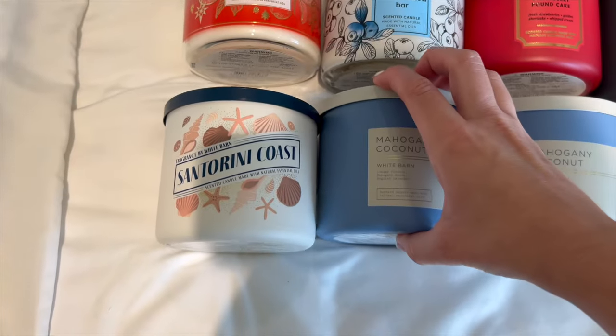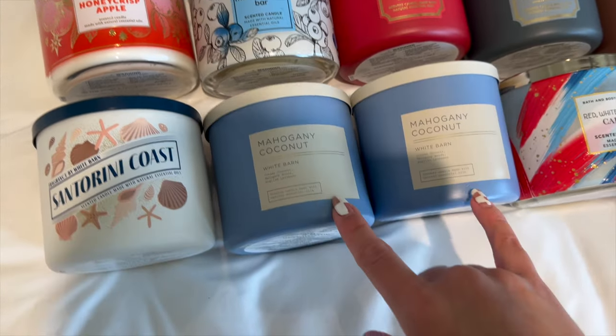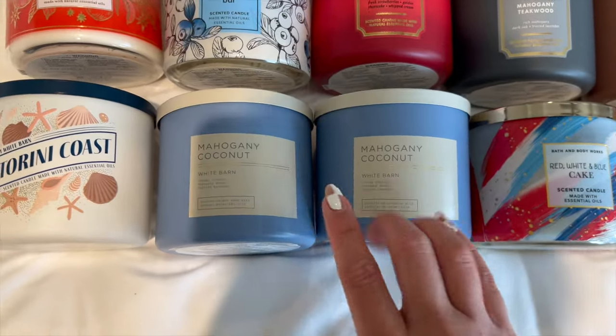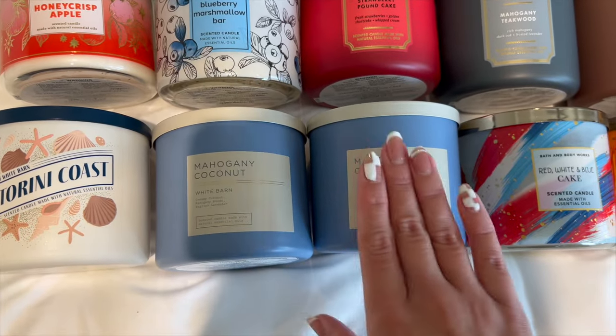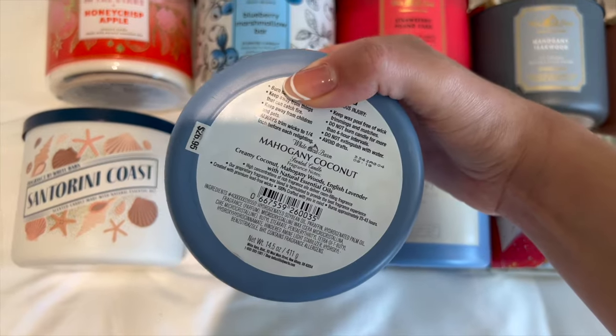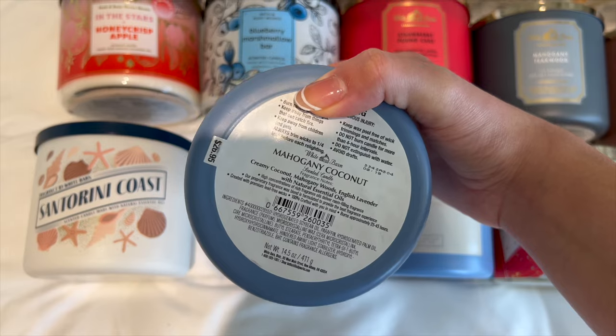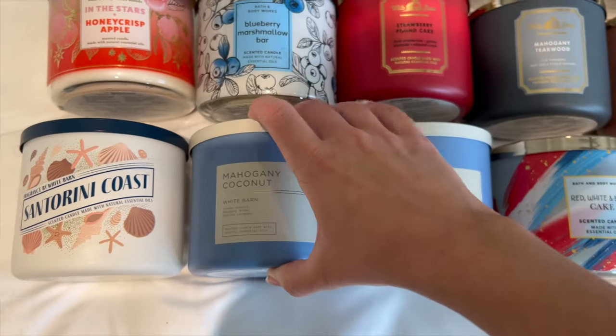And then if you can't tell, another one of my summer favorites is Mahogany Coconut. I have 2 of them. I got these 2 in like April, I think, when I was just really craving something coconutty. So we've got Mahogany Coconut from White Barn. And I am actually using both of these. One of these is upstairs in my bedroom and one of them is in my living room. And I really love this scent for summer.